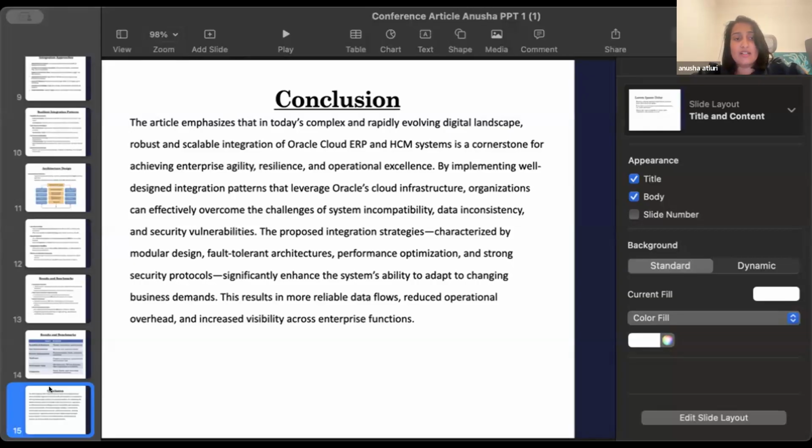By implementing well-designed integration patterns that leverage, here as an example, Oracle Cloud Infrastructure, organizations can efficiently overcome most of the challenges, I would say, such as data inconsistencies and security issues. That's the conclusion of my presentation.